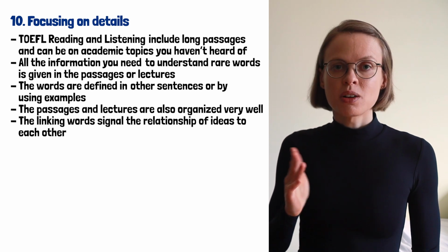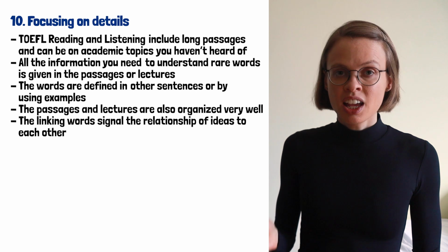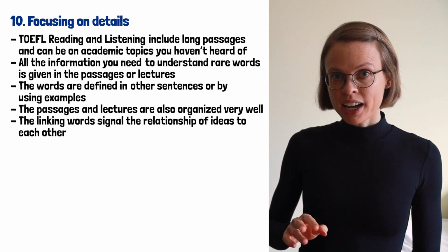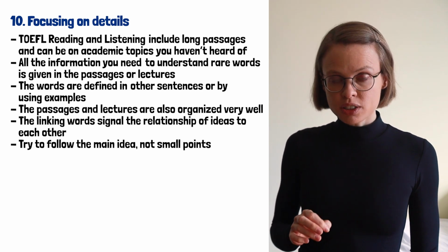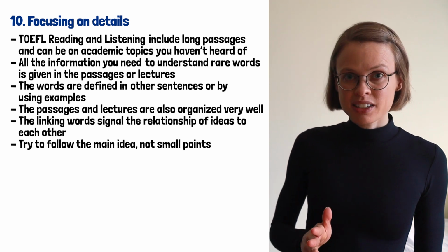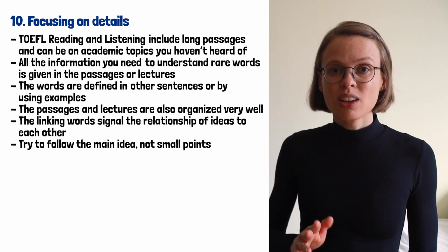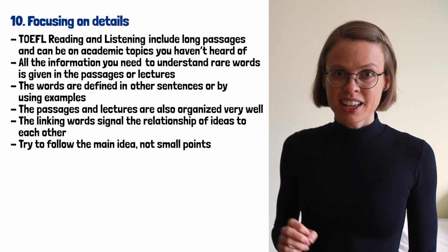If you focus on minor details and try to write down them all in a listening section, you won't be able to follow the main idea of the passage. Try to follow the main idea, not small points. For TOEFL reading, if you focus too much on reading the passage really carefully at the start, you won't have time to answer the questions. Just scan the passage and look for specific information once you start answering the questions.